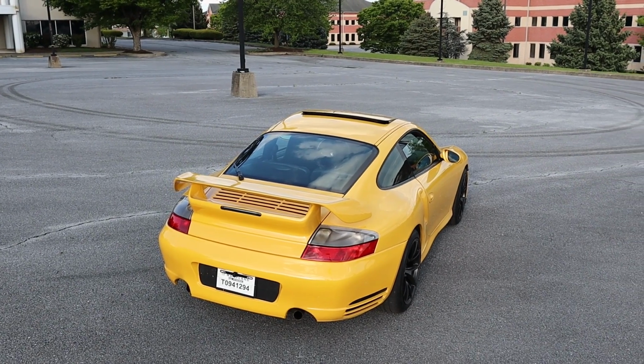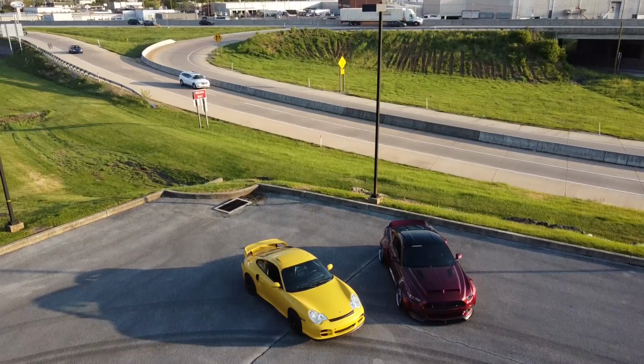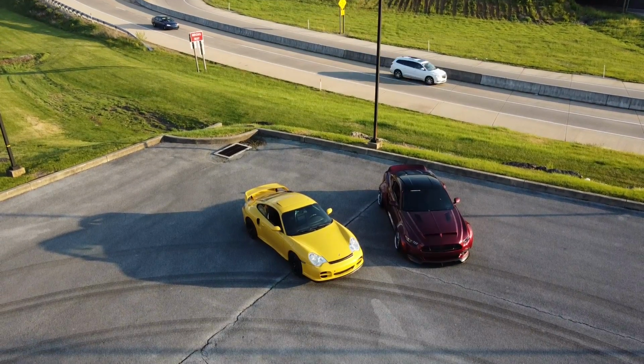Well, the headlights and taillights look really, really good. They look how they should have looked all along. It just took me a long time to get to it because I had so many other things to fix, but they look like stock, they look nice, they look fresh and clean. The Mustang looks fresh and clean.